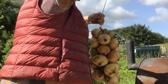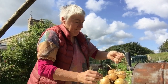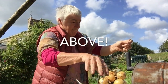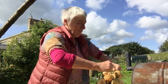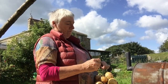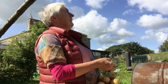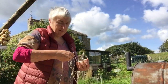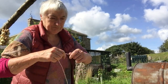So I lift them down, and then because that top one isn't being held on by any, all the other onions are being held on by the onions below. So I just cut that string to length. I've got a lot of that string. And then I think I tie two or three knots here really tightly. And I do them tightly because the onions are still going to dry out a bit more, and so I don't want the top two or three onions coming loose. So I tie a knot in the top to make a loop, and then I'm going to hang that up. You can see I've just edited that bit. I'm hanging it right there on the left-hand side in the pavilion.